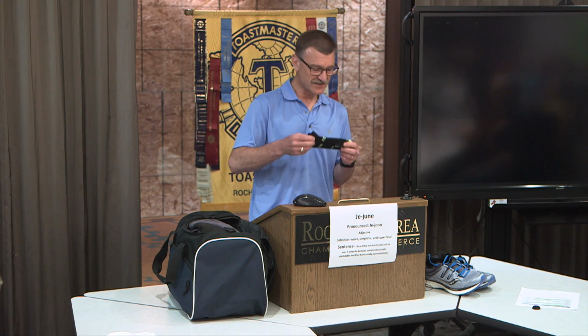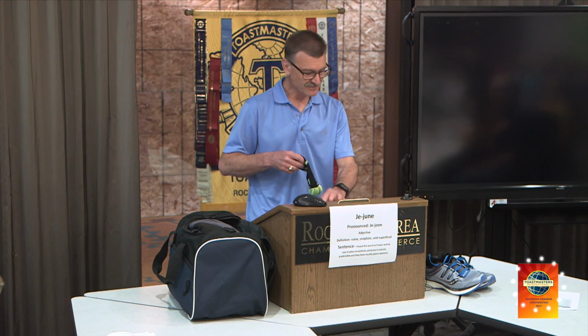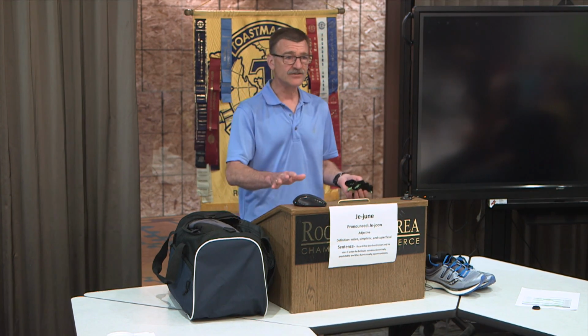Socks should be smooth and soft. I like smart wool socks. I actually like a little thicker smart wool socks. The plan here is to avoid blisters, although my wife Jody is fond of saying, nobody ever died of a blister.